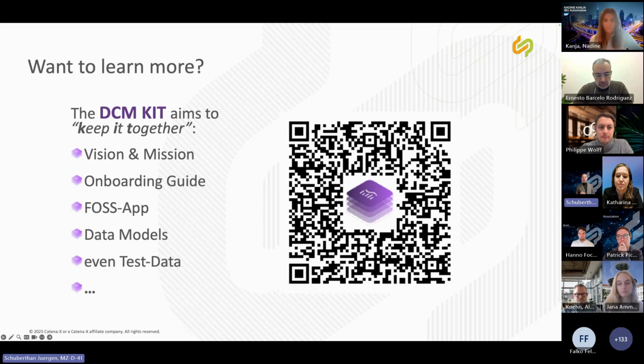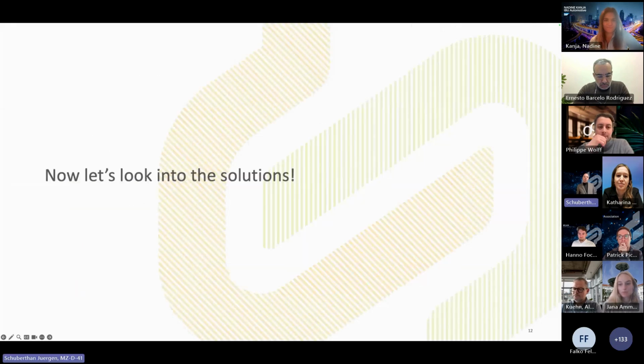The DCM kit that I already mentioned is what you can also have a look at afterwards. It gives you a deeper insight, not just for IT guys, don't worry, also from a business perspective: what is the vision and mission, how is it working? You can understand it maybe today in the solutions, hopefully, and in my brief introduction, but if you have questions afterwards, the kit may give you the answers to that. Don't waste time. Now let's look into the solutions. Later on, like I said, you can ask questions and hopefully get all the answers then.